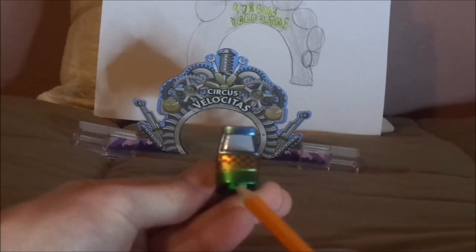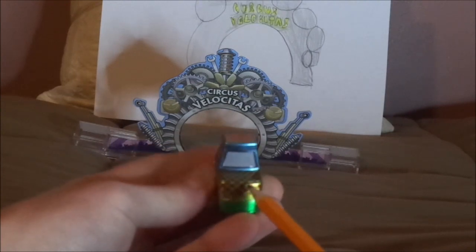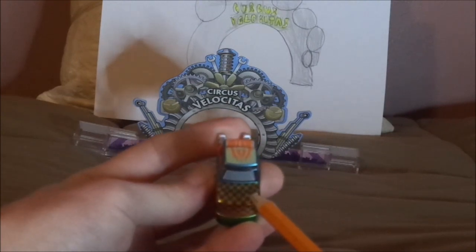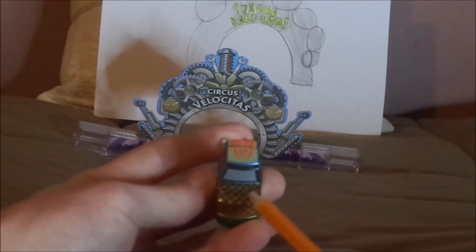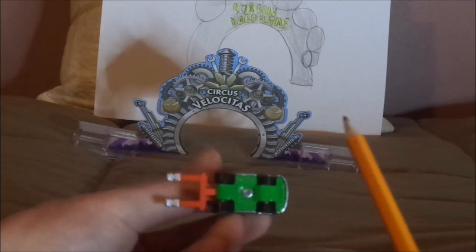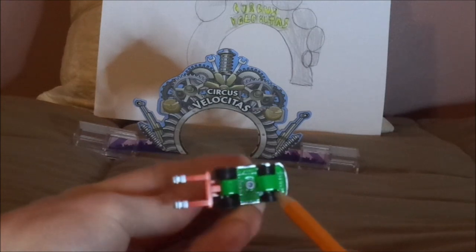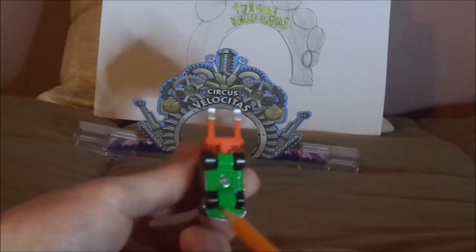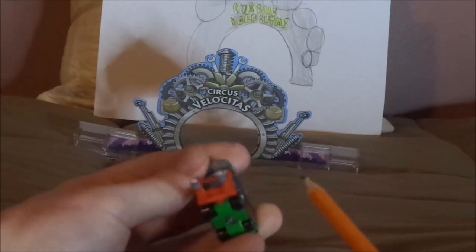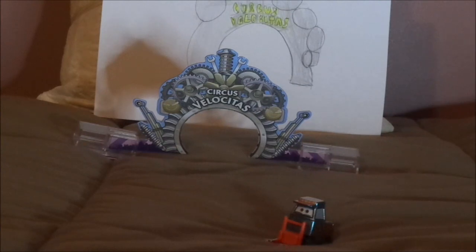And on the back, we have the green back bumper and the bronze and red checker squares on the back and on the top back. And on the undercarriage, it's all green. We have the Mattel and Thailand. And that is it.